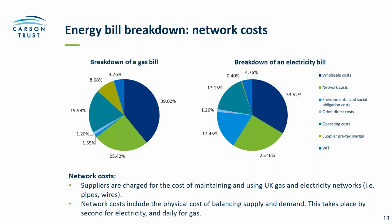And network costs, what these are the costs for maintaining and using the UK gas and electricity networks, which might be the pipes or wires in the sense of electricity. But I guess also the physical hardware that's required to actually balance those grids. So there are other entities involved in maintaining and managing the supply and demand of gas and electricity, which we'll discuss later, who look at the software side of things. But there is also the hardware that needs to account for that.